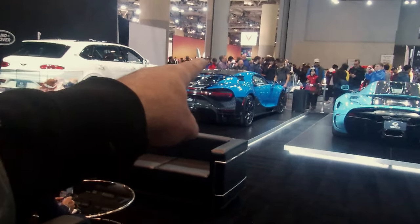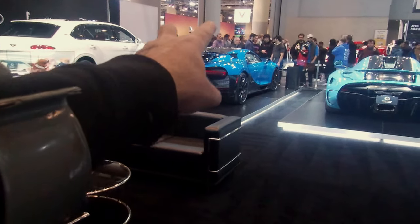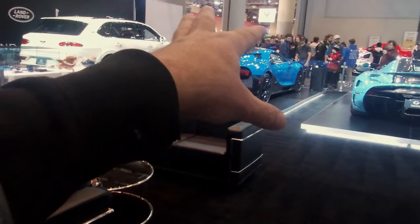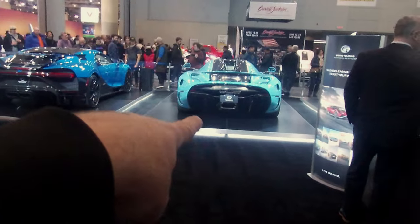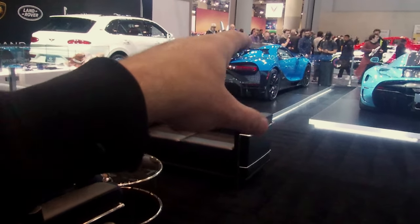Okay, guys, we got a pretty familiar Porsport right there. It's been on the channel before. Look at the crowd around, it's insane. So I'm just getting some shots from the back. And then the Koenigsegg we know. So this is day two. We're just getting some stuff that we didn't get to see before.